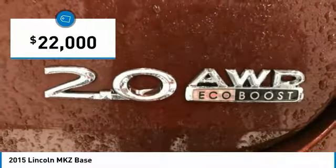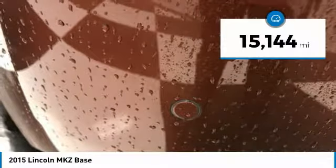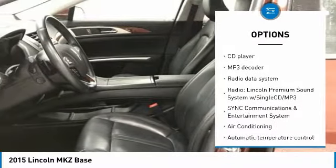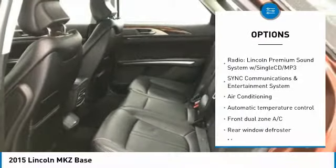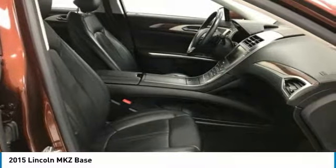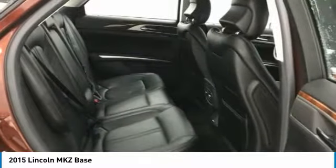priced below $25,000. This vehicle has less than 20,000 miles. Here are some of this vehicle's great options: traction control, air conditioning, dual airbags, power steering, four-wheel disc brakes, universal garage door opener, active suspension system, rear window defroster, compass, power windows.